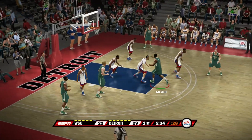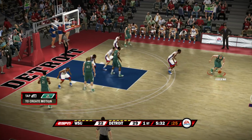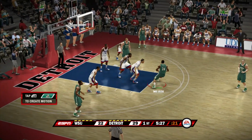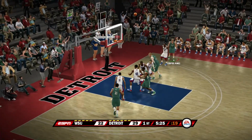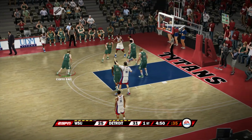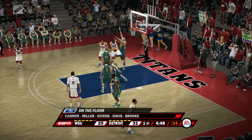We eventually get it to Mead. Mead gets it to Copeland. Copeland to Eugene. Eugene stops his dribble, gets it to Mead. Just a beautiful display of passing, and it leads to a nice corner three. That's how the game of basketball is meant to be played right there. Just all of that passing.